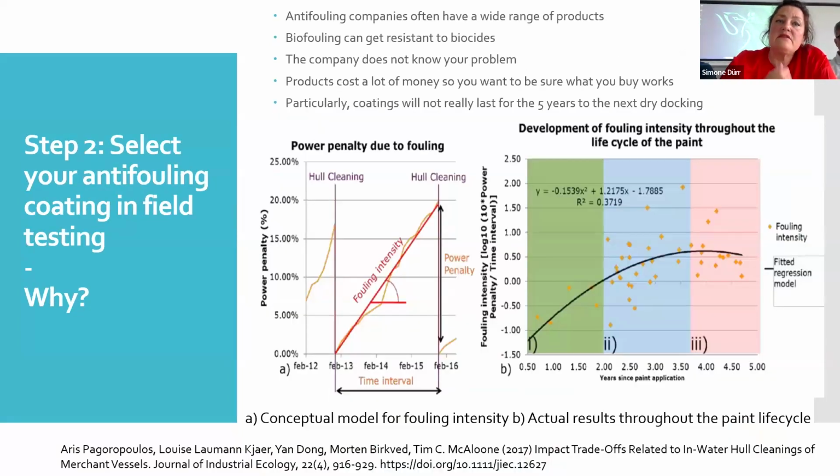Now I just want to say, why should you do it? We talked already about how the biofouling problem is a big issue for ships. It costs so much money. But why should you run this yourself, finding out what coating would fit your biofouling problem? Obviously there are loads of companies which sell coatings, but these companies don't know your specific problem. So that's where you need to come in and tell them that the products cost you a lot of money, and therefore you want to be sure that what you buy will actually work, or kind of works.